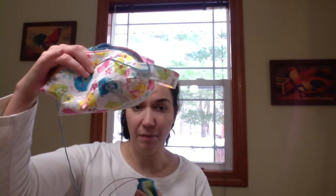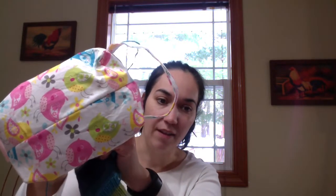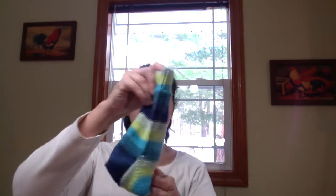So first things first, works in progress. I have no FOs, and I've got two works in progress. The first one, which is living in my little boxy bag that I made myself, I can't remember if I've shown this one on the show or not, but in it is a vanilla sock. I always got to have a vanilla sock on the needles. I just finished decreasing on the gusset, and I am slowly working down the heel.